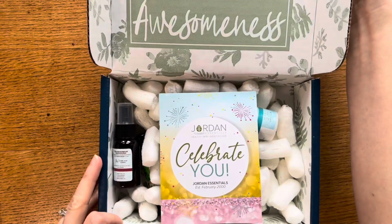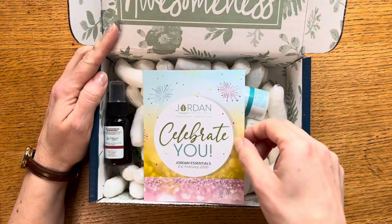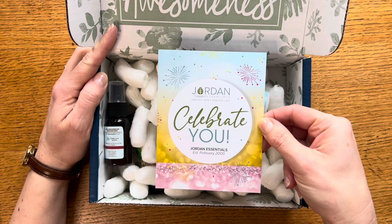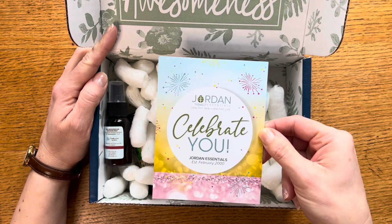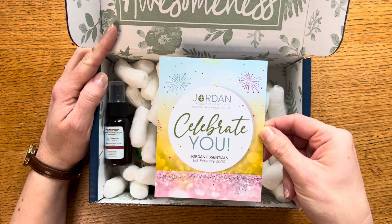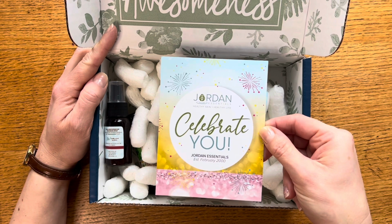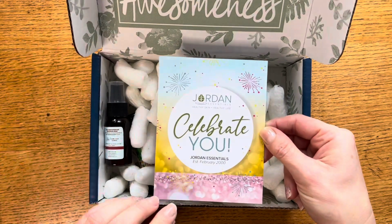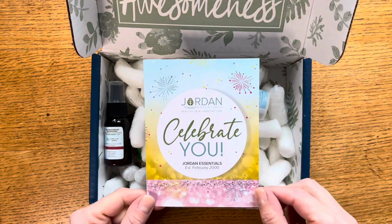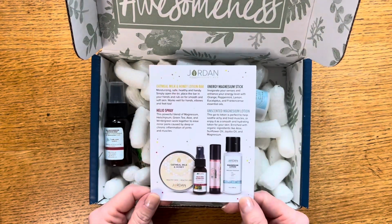And in the box, we'll have a card that tells us a little bit about the products in the box. So this one for the month of February is actually celebrating the anniversary of the company beginning. So back in 2000 is when Jordan Essentials first started. It actually was created initially as Country Bunny Bath and Body. So if you've been around a while, you may remember that name. And so this month in February, we're celebrating, and the card says celebrate you. So let's flip it over and see what goodies are in the box this month.